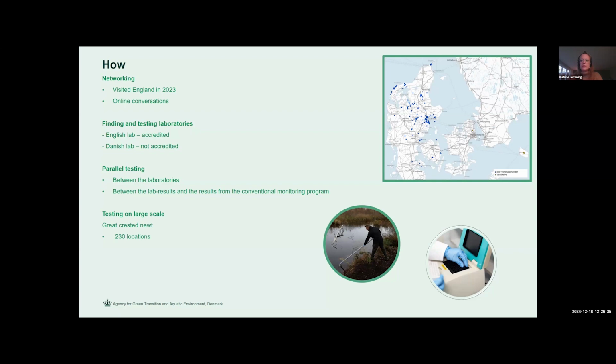And then we tested eDNA for great crested newt on 230 locations, and we had about 10 field workers that put the method to test. We also tested the eDNA as a tool for the beetles, but only on 12 locations because we don't have many locations in Denmark with these beetles.